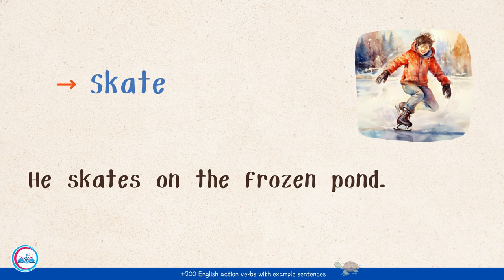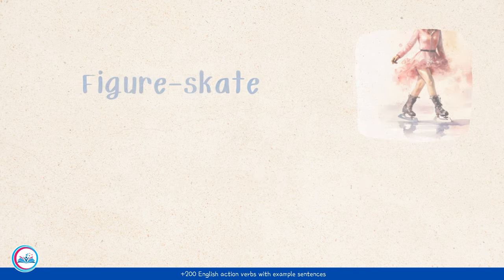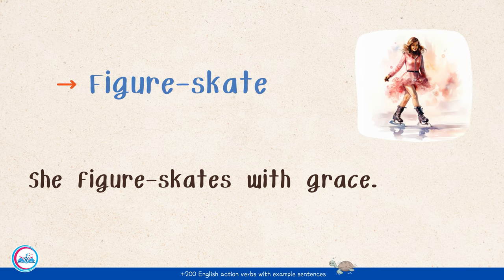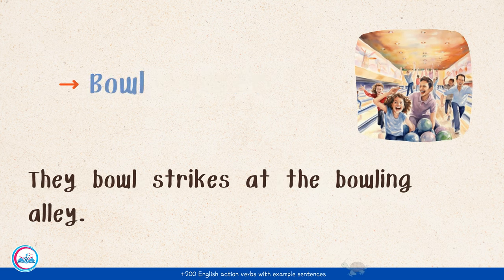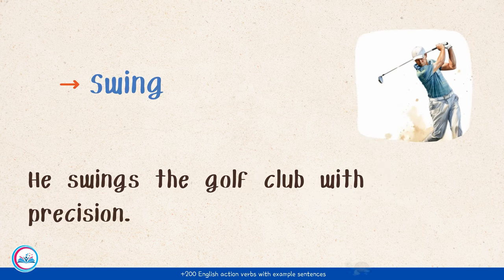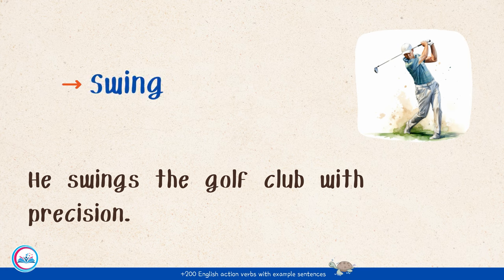Skate. He skates on the frozen pond. Figure skate. She figure skates with grace. Bowl. They bowl strikes at the bowling alley. Swing. He swings the golf club with precision.